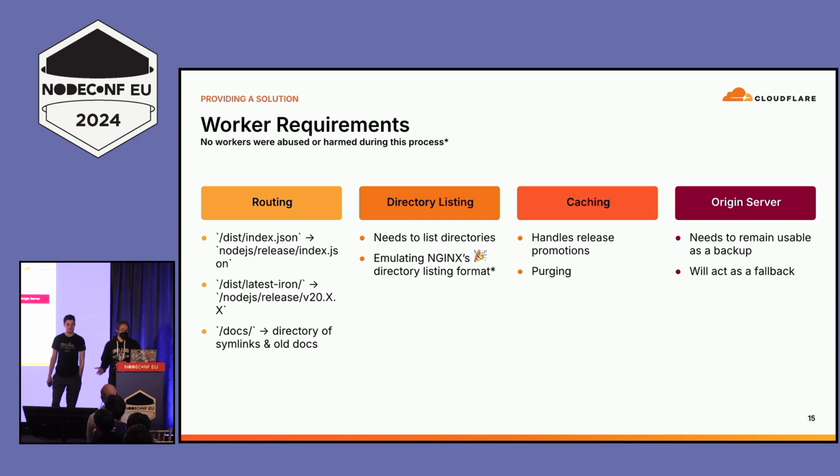Also, we need to be able to list directories. That's sort of self-explanatory. But we also need to be able to emulate Nginx's directory listing response, because there's some Node CI that relies on Nginx's directory listing HTML, which was awesome figuring out. Also, we need this to be performant again, so caching as well. We need to be able to cache the responses and rely on the cache working. Also, we need to be able to handle release promotions fairly well. And if we could come up with a better purging solution, so we're not purging the entire cache when a new release happens, which happens every night, by the way, with the nightly releases. So it's not great.